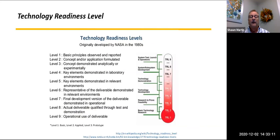Going back to the TRL chart there. While it was representative of the deliverable demonstrated in a relevant environment, level 6, even say it was a level 7, it was not fully qualified, if you will, for all the environmental conditions. It was not corrosion proof. It did have EMI, electromagnetic interference issues. So there's more work that had to be done, is my point here.